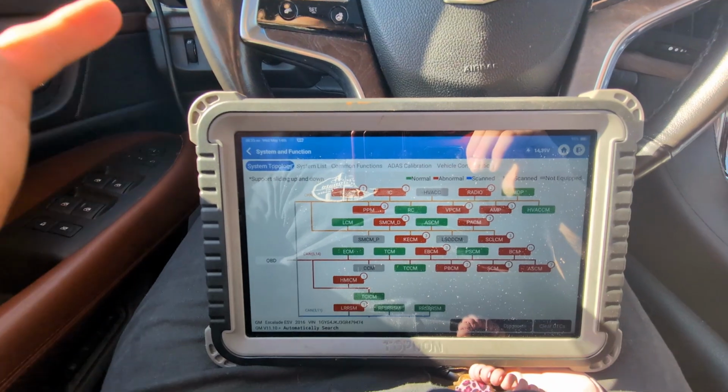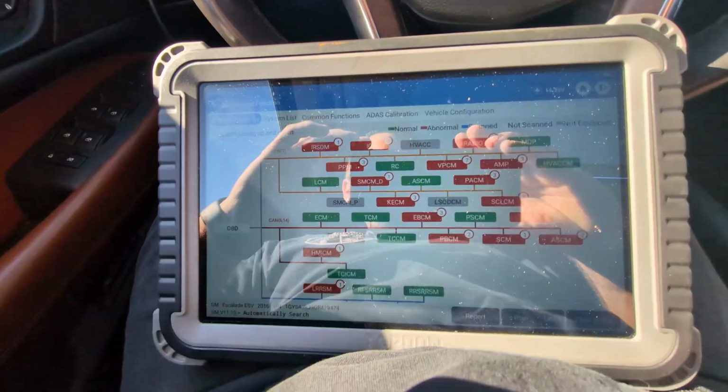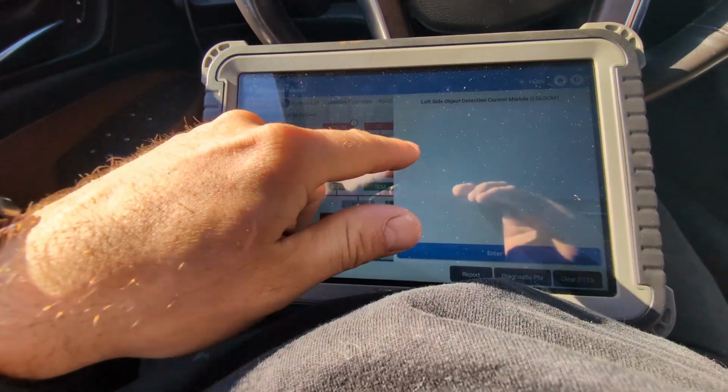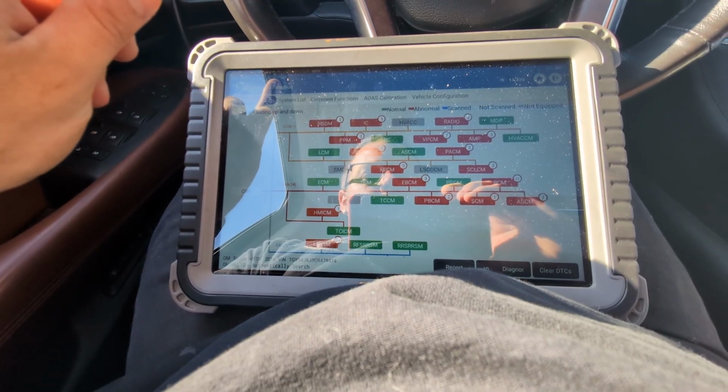So let's just go underneath real quick and see if we can see a connector. Maybe we get lucky and we find something that's loose. So let's go check. And just so everybody can see, left side object detection control module, nothing. And that means there should be a right side somewhere. Let's go see.